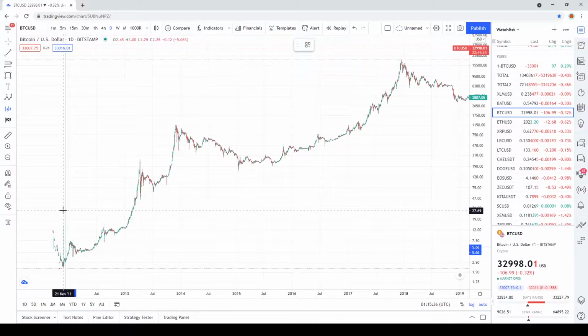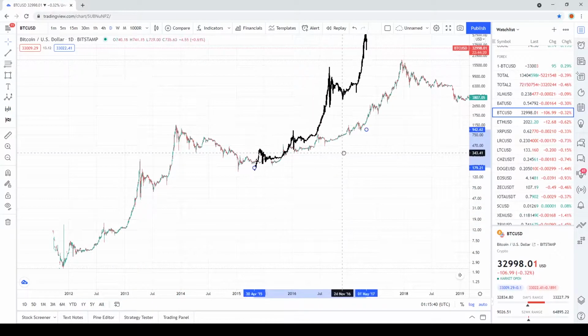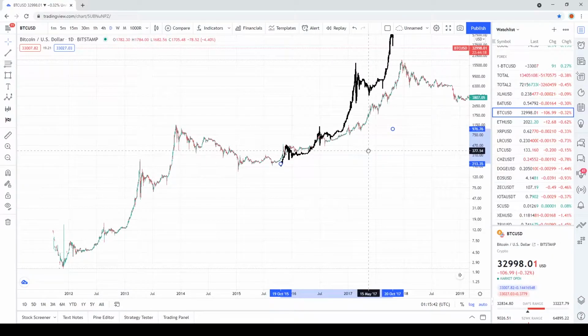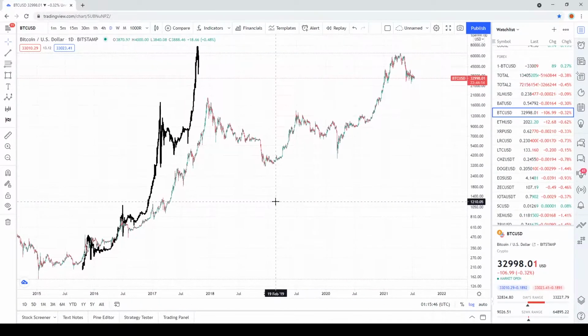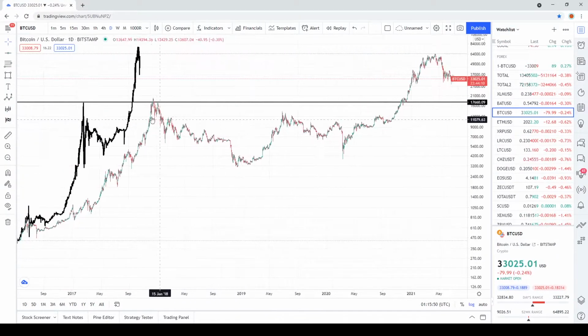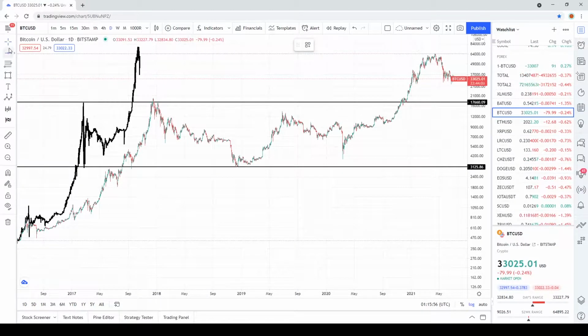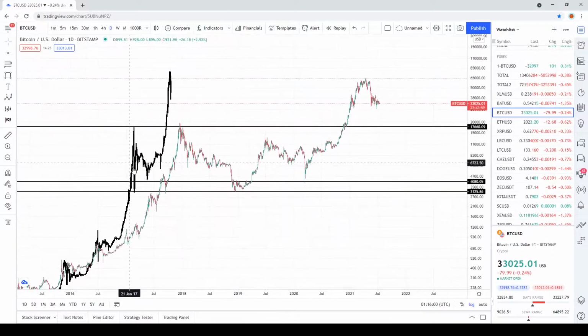So if you take this price from 2011 to 2013 on Bitcoin, you line it up right about there, you can see that it's reacting to these support and resistance levels the exact same. Draw that level right up there, catches some big resistance, and you see it come back down to this level right in there. Another level right in there. So I think that this thing is going to fully reach out to that top, which is about $70,000 to $80,000.